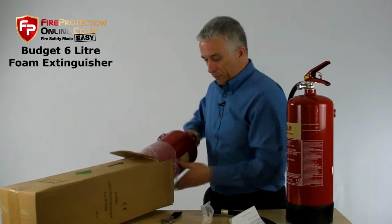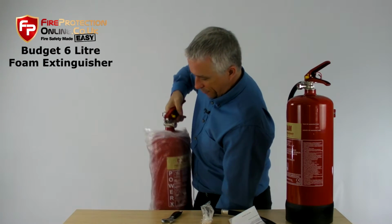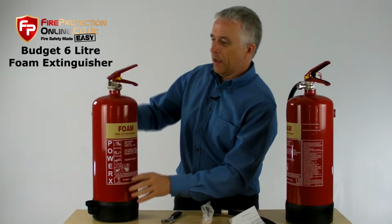Then, of course, there's a whopping great fire extinguisher. Now, they come in a plastic bag to protect them from the paint. I'm just going to drop that there. And that's what you get.